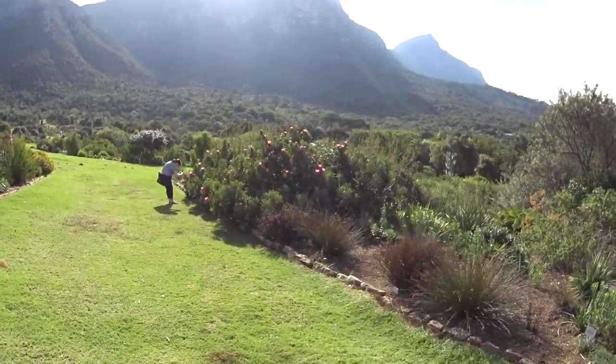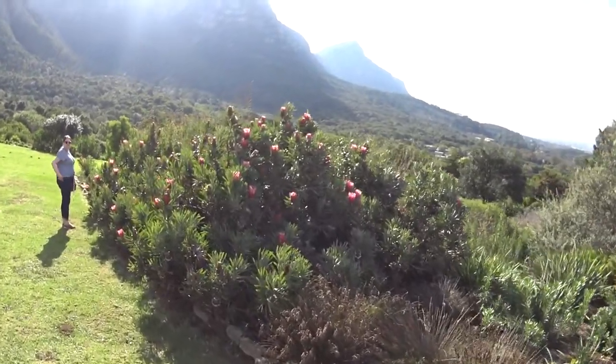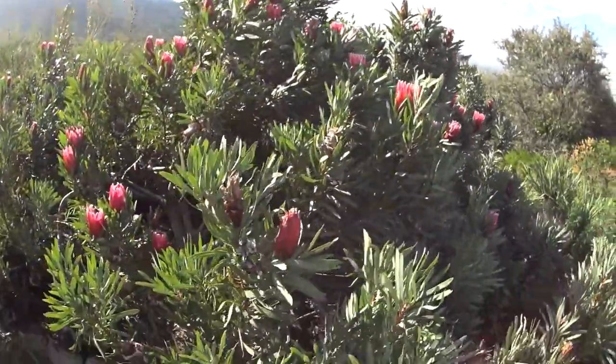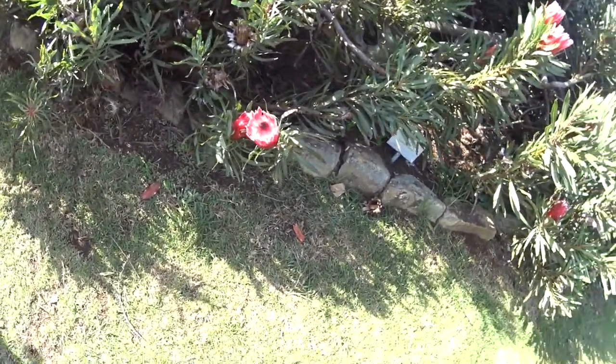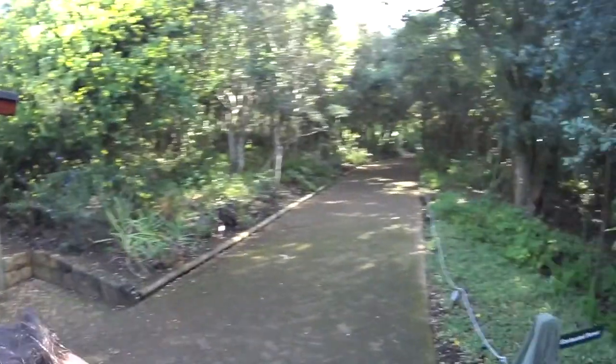The Protea flowers. I think they're native to this area. I don't know what I'm talking about. There are lots of bees. Oh yeah, I do see them. But you could also see what they look like when they're partially opened up. They're pretty sweet looking. There's some cool looking flowers over my head back that way.